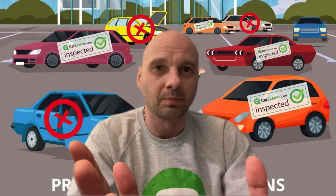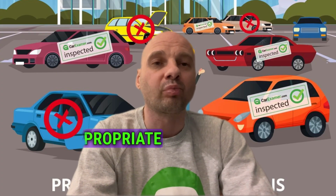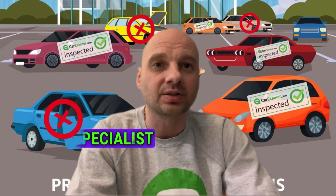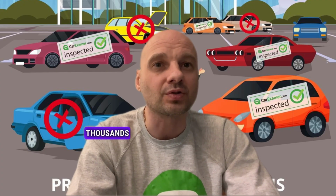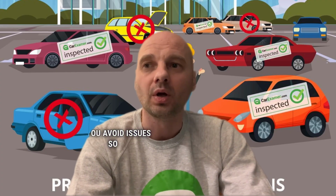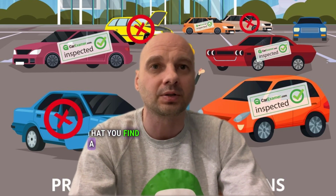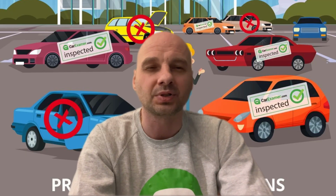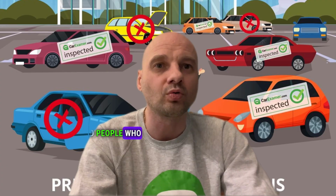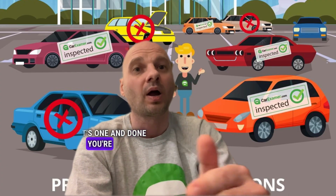And finishing on a note: make sure you always use an appropriate repairer, a specialist who has done these specific issues on a specific system thousands of times, so you avoid issues. If you've got an electrical issue, you don't go to Quick Fit or Halfords or something like that. You find a specialist for, let's say, DPF, electrical system issues, or injector issues, people who know, who've done it, so you can get the car in, you pay the right price, it's one and done, you're happy and no problems.